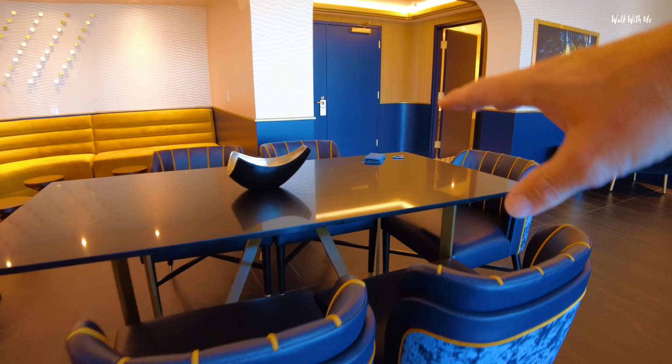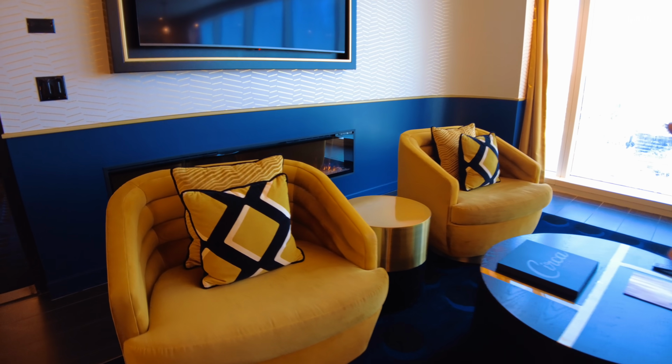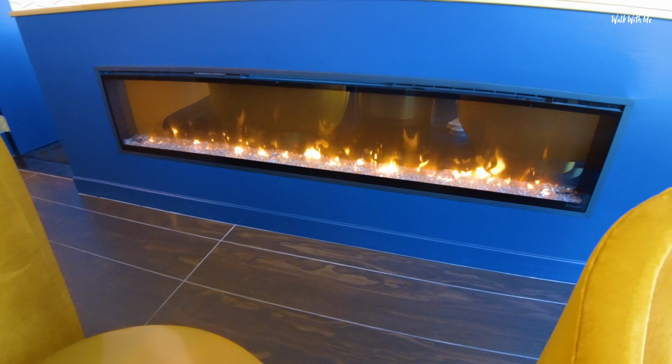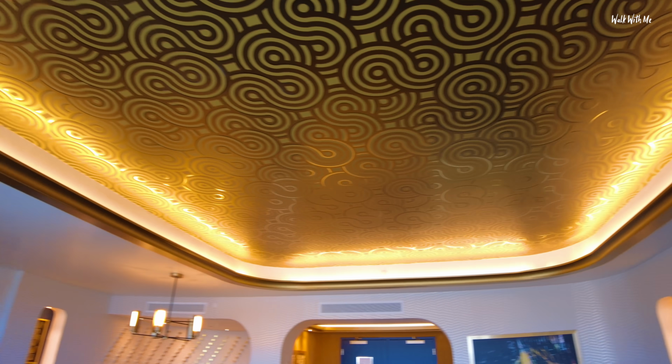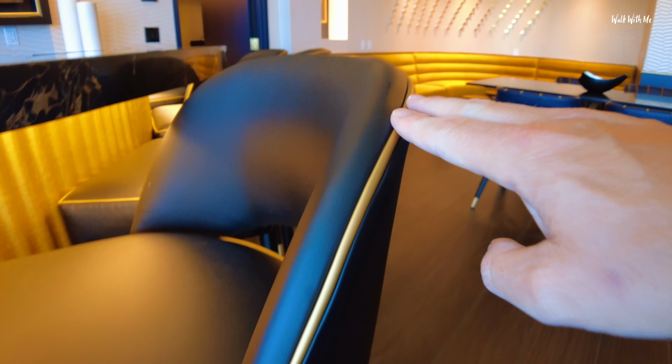So a little dining table here, and then over here you've got the living room with your big sofa. I love the gold looking chairs there. This gold coffee table. Again, I just absolutely love that fireplace. That is so cool. I also love how the TVs are framed, and the lighting in here is really subtly done. We've got a bar over here. Look at these leather seats with that gold continuing on the bottom of the bar.